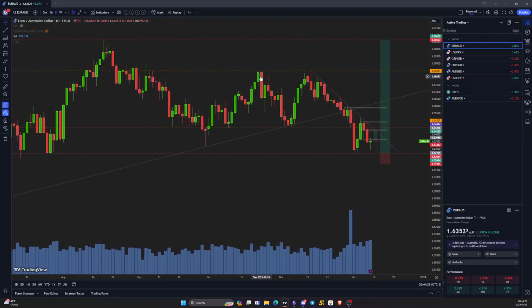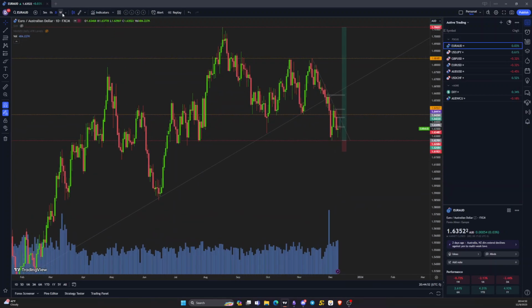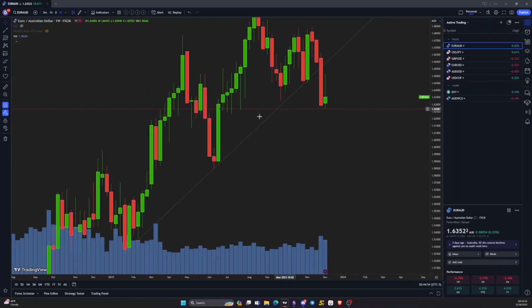So if I look at the sellers' perspective, we have a double top here, and price has broken below that and retested this daily level here. So this previous low here is basically the neckline, or the valley, of the double top. If I was a seller, I'd be looking for price to continue pushing down aggressively.